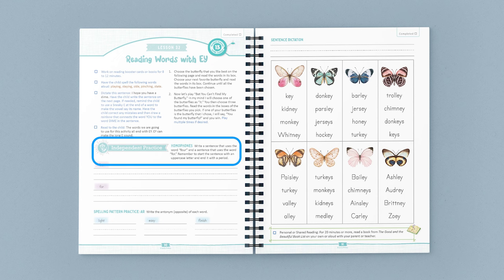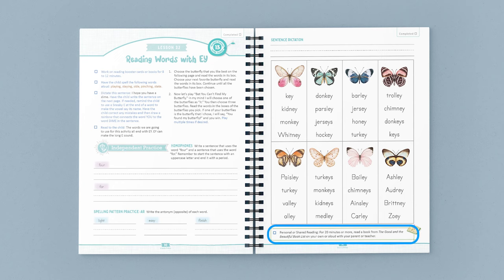At the end of most lessons, the student is prompted to read a book of choice for at least 20 minutes. This can be done any time of the day or evening. Let's take a look at lesson 73.